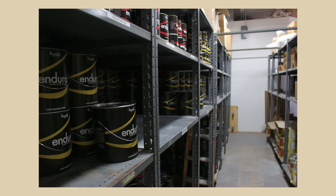Well, I guess it depends on the product, right? And it depends on the customer. A lot of the architectural paints, those are the paints that we use in a building.